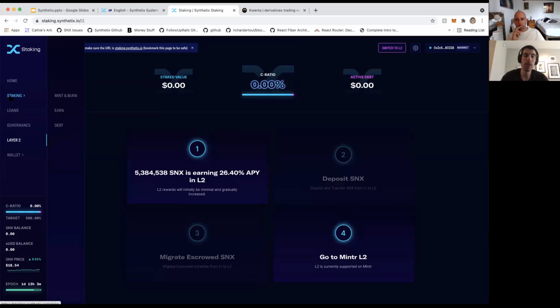Personally, our strategic roadmap is to move to layer 2 and offer leverage and all the trading and all these things. So that's where I am at the moment. Basically, there's this button, switch to L2. So I can do switch to L2. I'm not sure if you can see my MetaMask, but okay, I'm going to switch network.